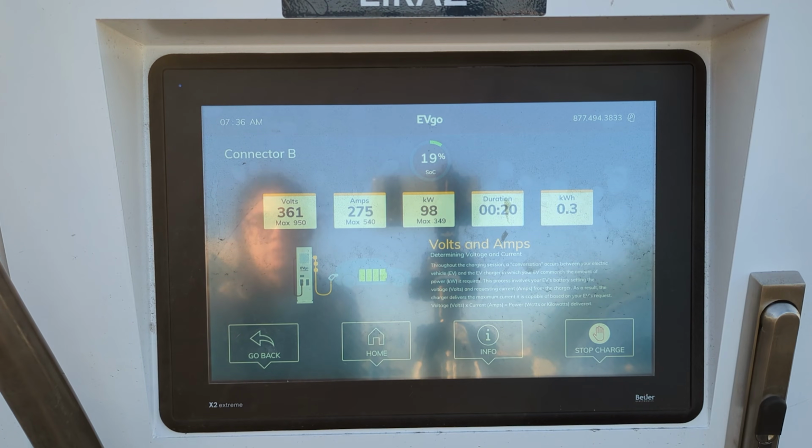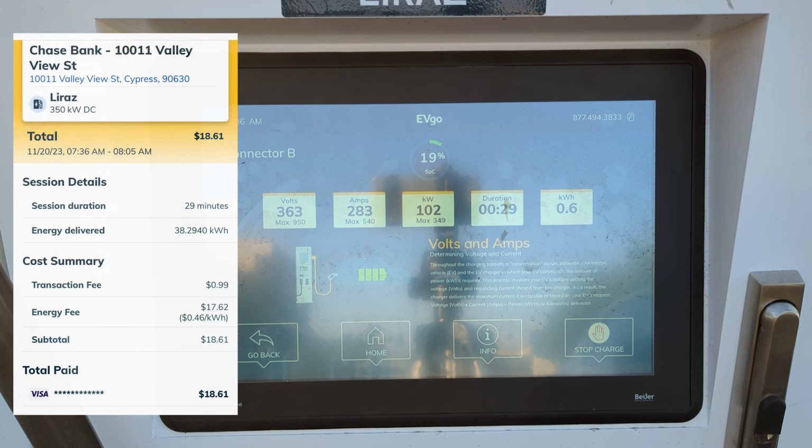The base cost for these EVgos was 46 cents per kilowatt hour. It took 29 minutes to charge up to 80%, which is in line with Toyota's estimated time. Total cost for this session was $18.61, which includes taxes and fees.